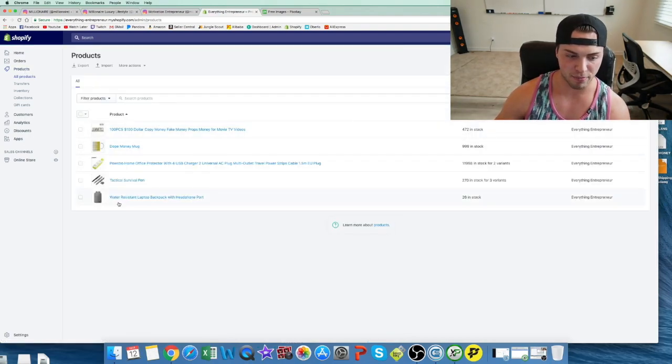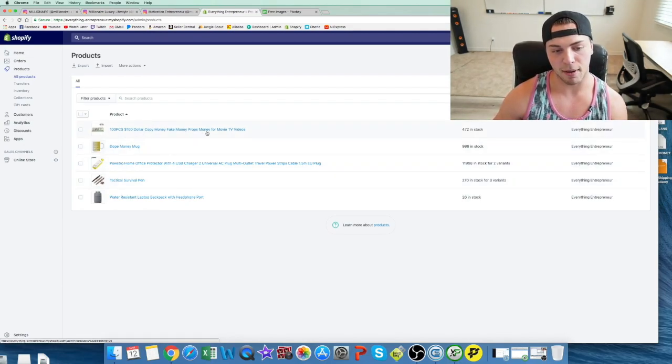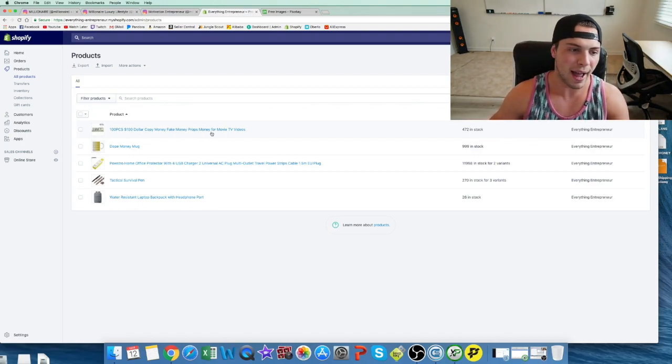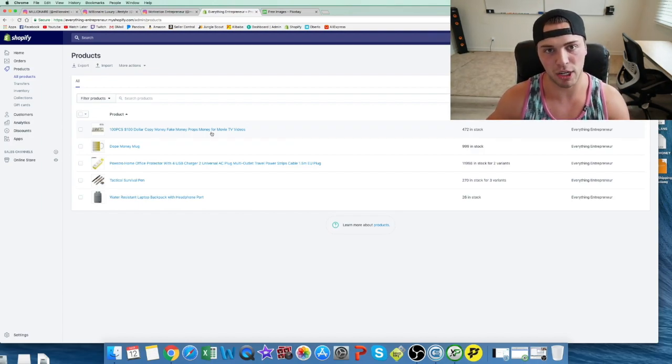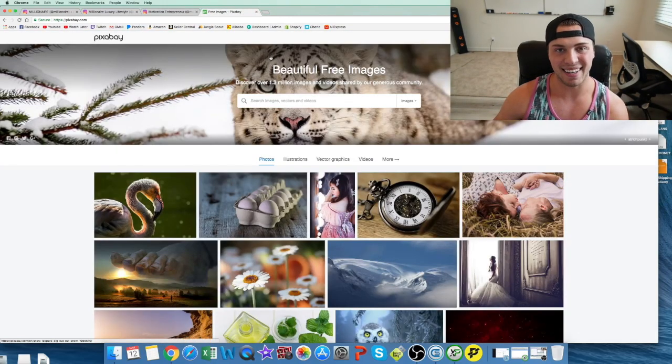And you can see the 5 products I added. Got a backpack, some nice pens, this outlet, a money mug, and then some fake prop money. Now, will I keep these? I'm not sure. These are things relevant to my niche. I'd probably go add some more products first, get different categories broken down before I actually make my store go active. So the last step for this video is going to be to find Instagram influencers.